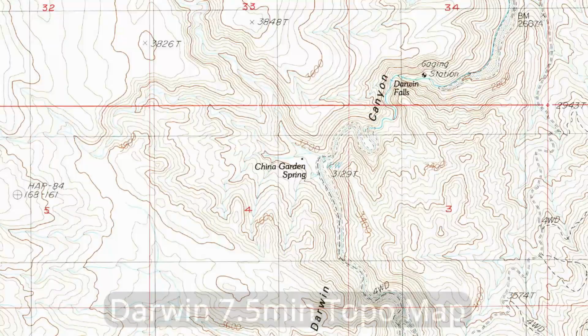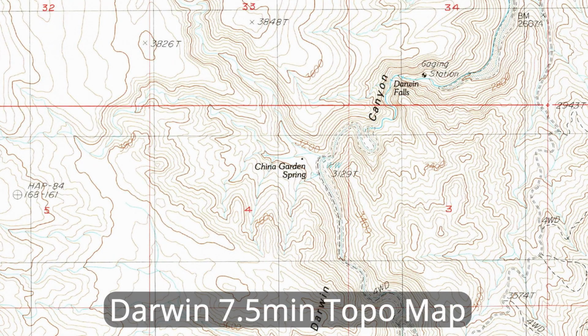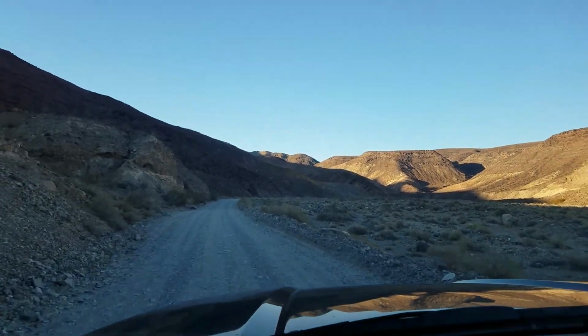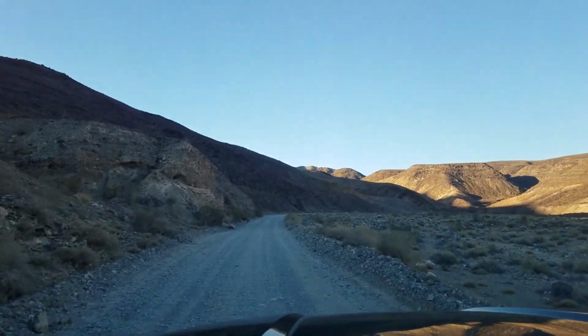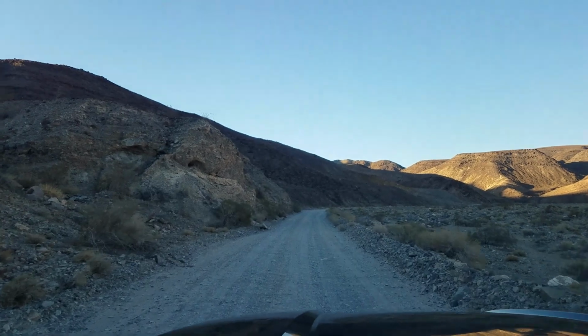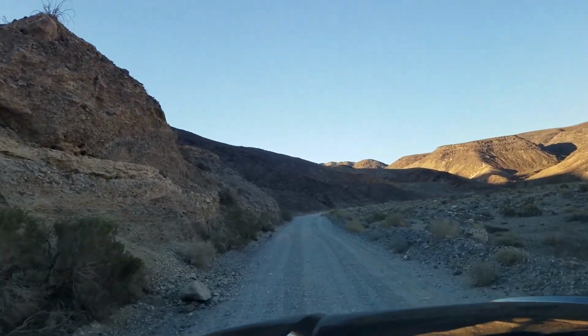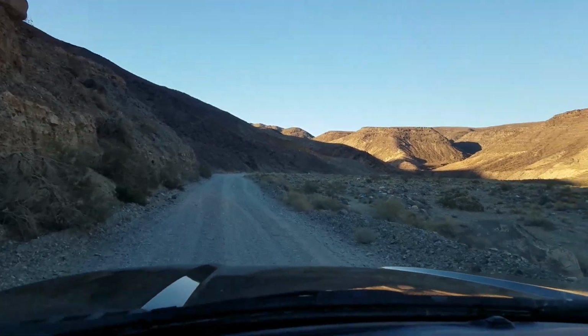Today we will be exploring the Panamint Springs area, which is on the far western side of the park. Our first area will be Darwin Falls. Then I have a surprise for you in China Spring Garden. The lower Darwin Falls can be reached by a normal car and has about a 1-mile hike.